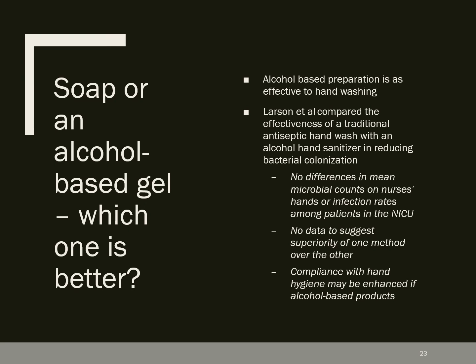So as I mentioned in the previous slide, if you are going to wash your hands, wash them for at least 20 to 30 seconds with soap and water. If you have a C. diff patient, of course, use soap and water. Yes, you can still use alcohol-based products. Lawson and his team did a study on the effectiveness of hand washing versus alcohol, and they found that there was really no difference in microbial counts on the nurses' hands in the NICU. They also suggested that there's no superior method, but like I mentioned, there are certain organisms where you need soap and water.